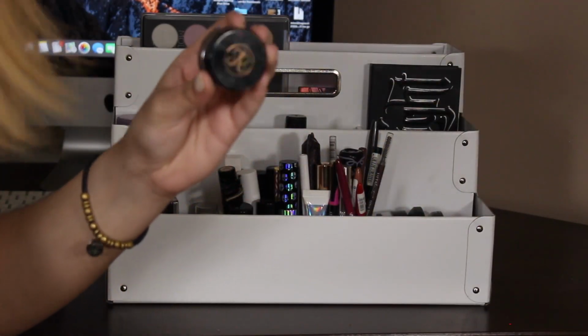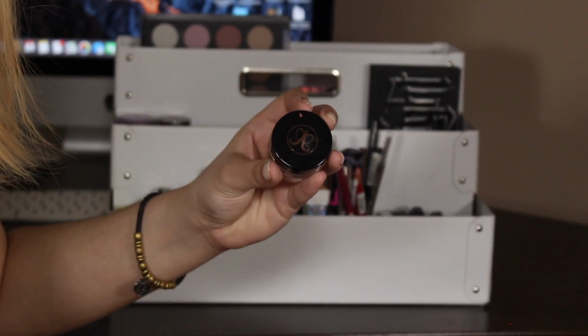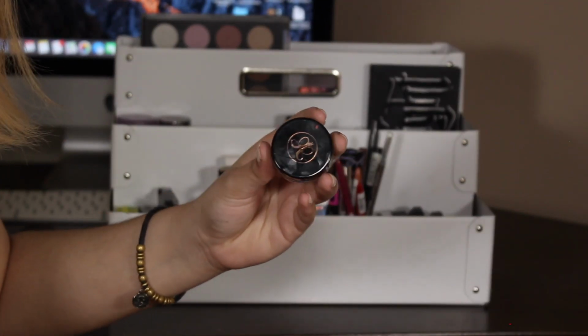So I also recently got this Anastasia Beverly Hills waterproof cream color in the shade Sable.